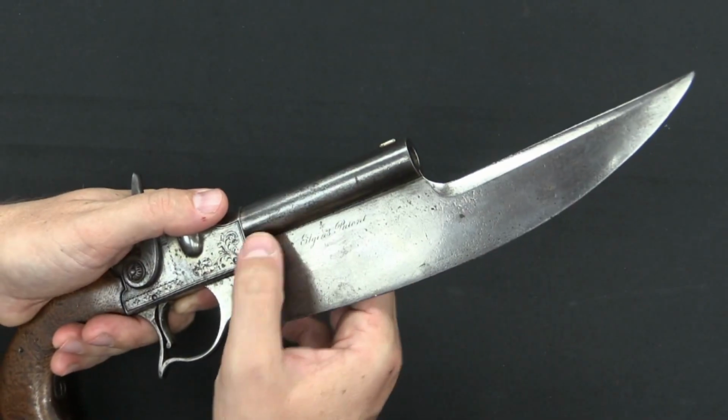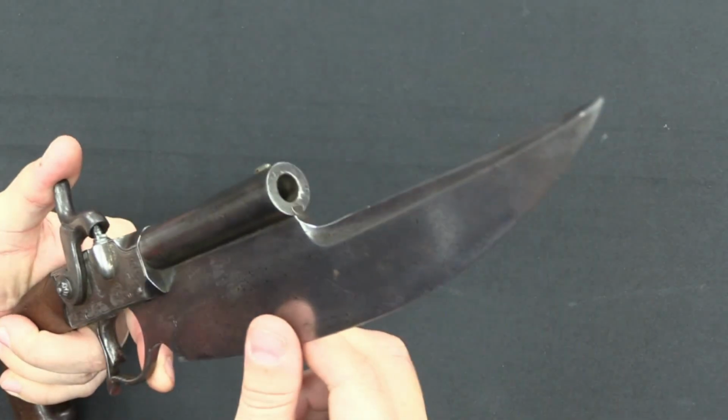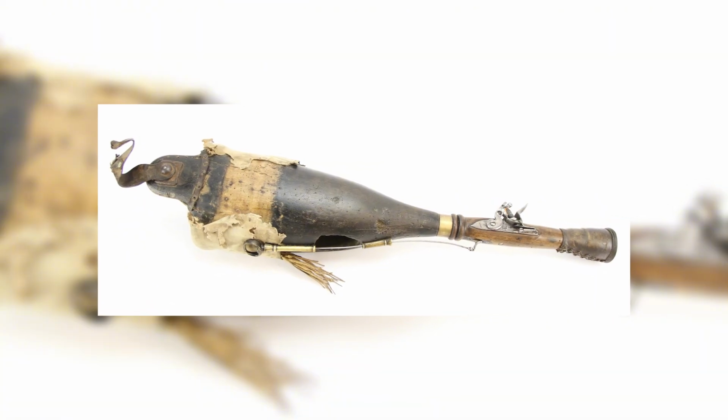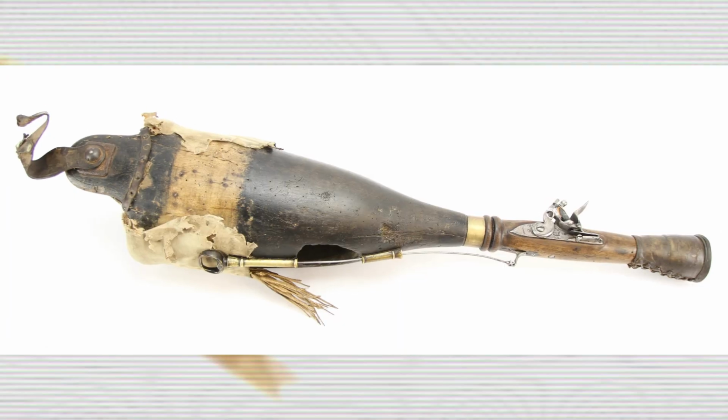But while some weapons revealed themselves dramatically, others hid in the most unlikely places. Pegle Pistol. You're sitting in a frontier saloon when a limping Civil War veteran shuffles through the door, wooden leg tapping against the floorboards.